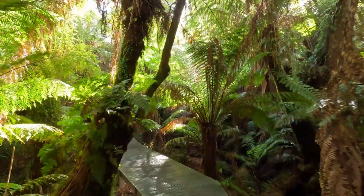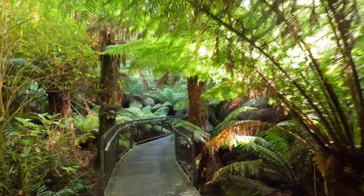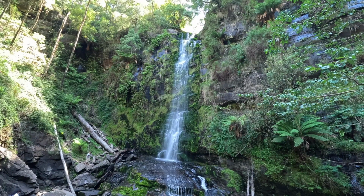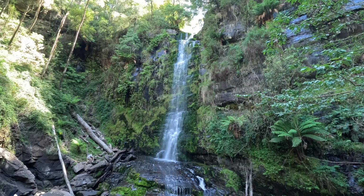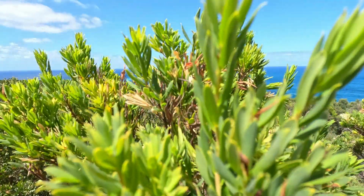We also visited the Great Otway National Park, which is located along the Great Ocean Road. Here you'll find amazing temperate rainforests, waterfalls, beaches and the historic Otway Lighthouse. So all this will be in our next episode.